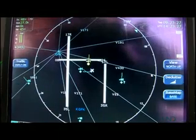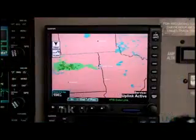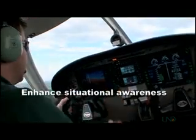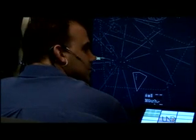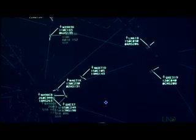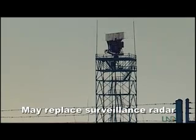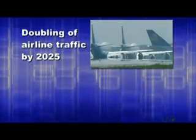ADS-B is a new technology system that provides pilots with in-flight traffic advisories and data link weather information. The point is to enhance pilots' situational awareness and improve decision-making. In the future, the information pilots get will also be provided to air traffic controllers and may eventually take the place of surveillance radar.